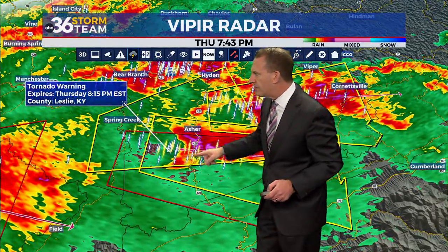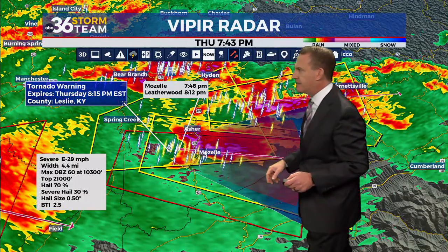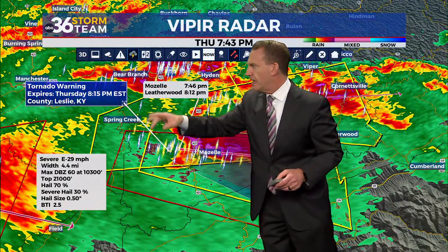Here's your SkyData on that one. Let's see if I can find it with all the colors. It has a tendency to be a little difficult. So there's your tornado warning.